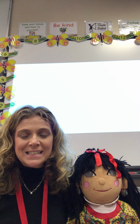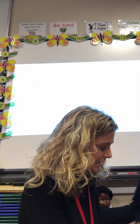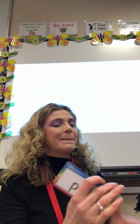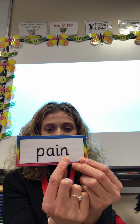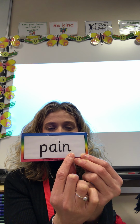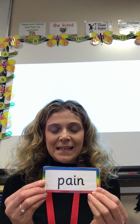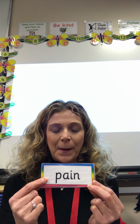And we're going to read some A words together just now. Rosie, you can listen and make sure we're doing it right. Okay, are we ready? Let's start with this one. P-in, pain. And what I would like you to do is each time we read a word, I would like you to think of a sentence that has got that word in it. Okay, pain.